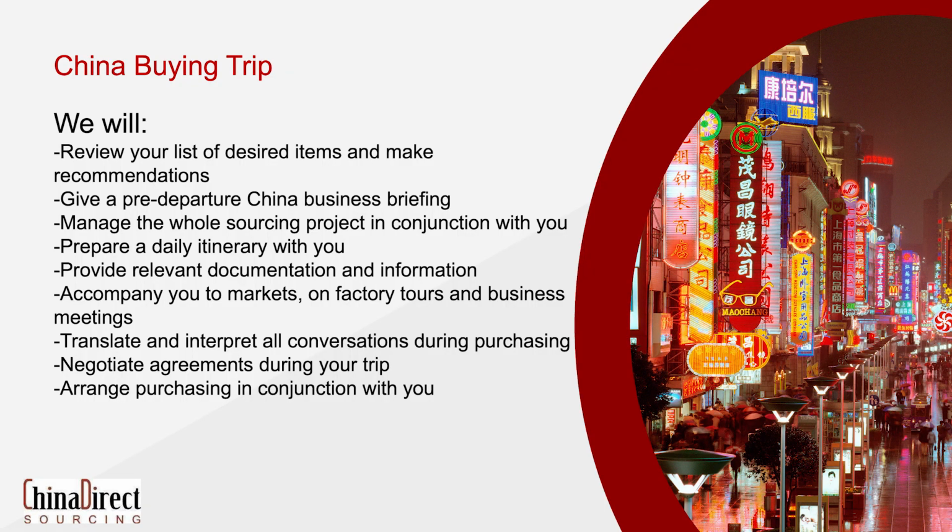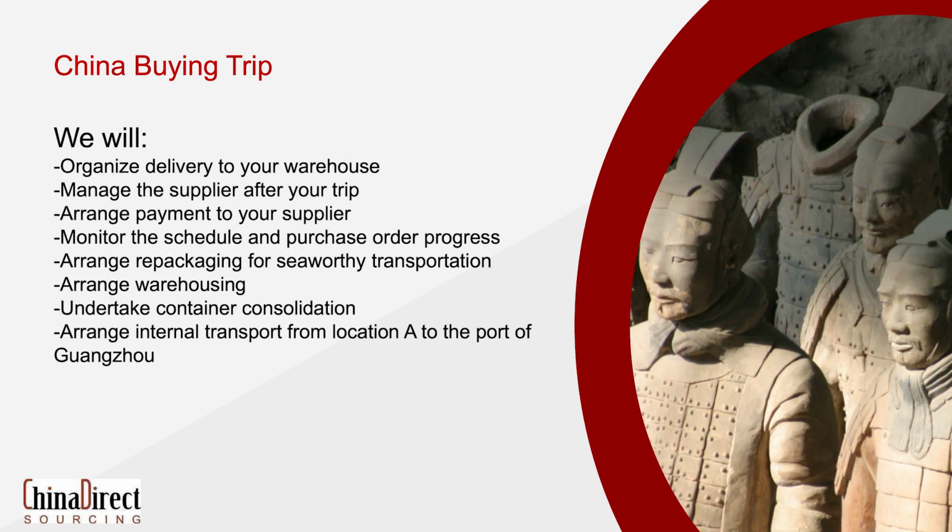We will accompany you to the market, on factory tours and business meetings. We translate, interpret all conversation. We negotiate agreements, arranging the purchasing. Not only that, we organize the delivery, managing the supply after the trip. Imagine if you're going to the wholesale market, you have 10, 20 suppliers you have to deal with. How dreadful it's going to be. We're managing all of those.